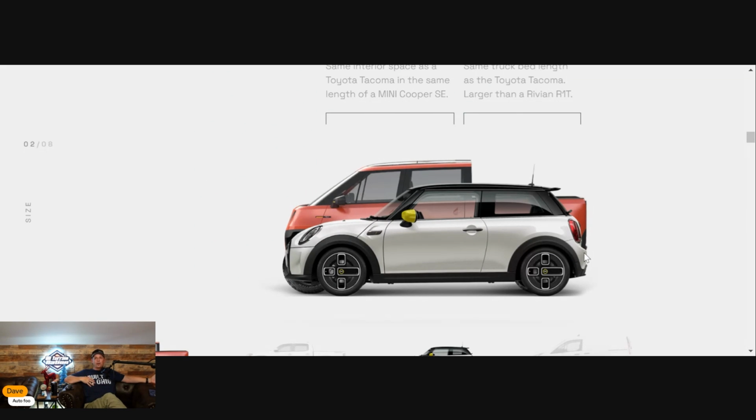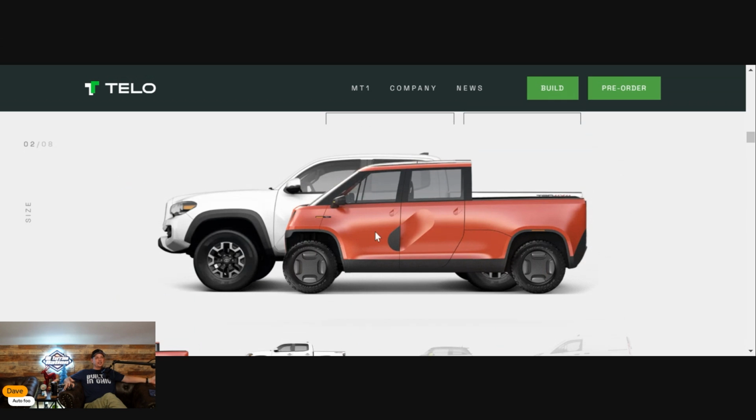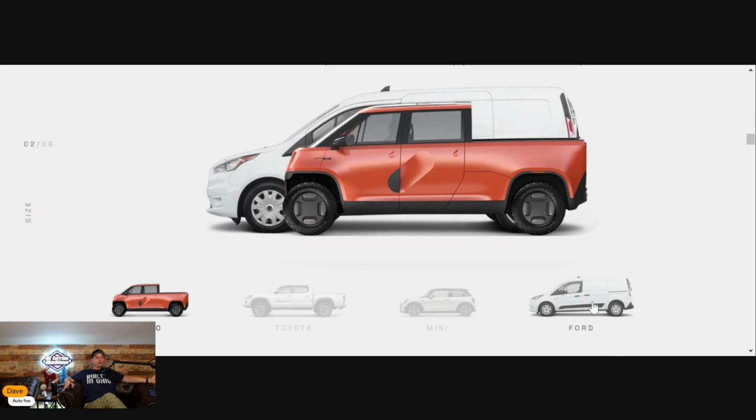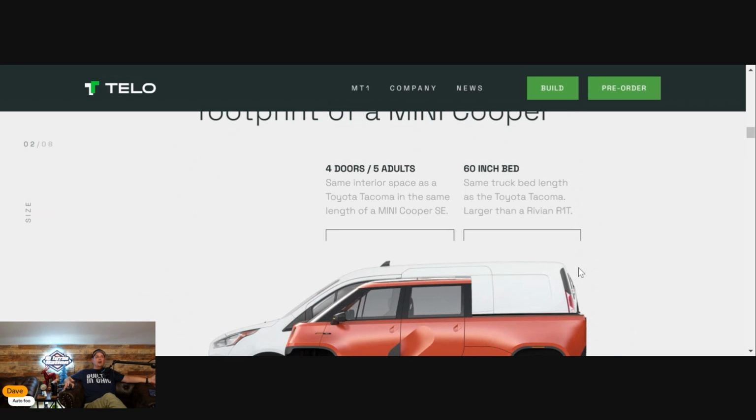Once again, I like quirky, weird little vehicles, and this thing is definitely quirky and weird. But they show here the Toyota. You can see it's the same size as the Toyota. Of course, that's the last generation Tacoma. You can see it next to little Ford vans, and maybe they're onto something. But I caution people, let's not get too deep down this rabbit hole just yet, because we've seen this.